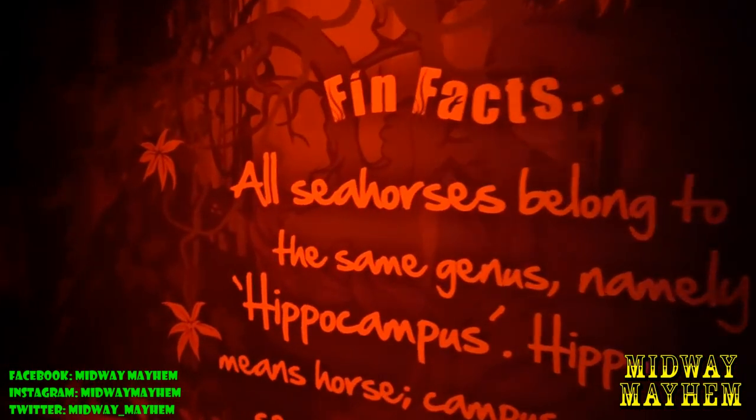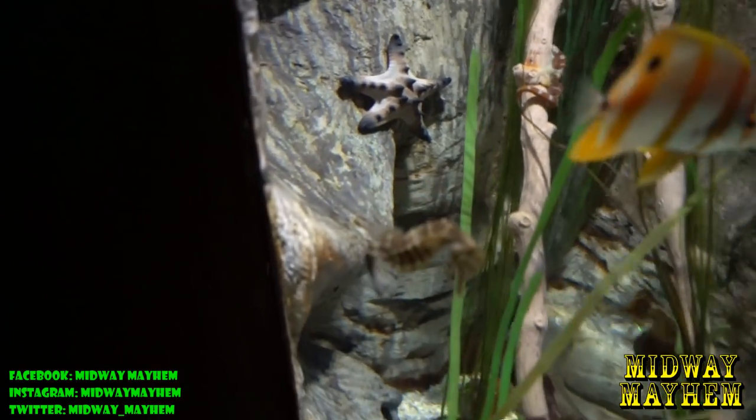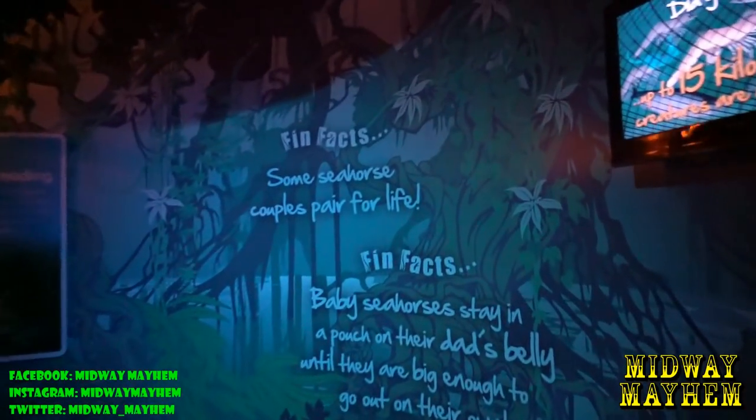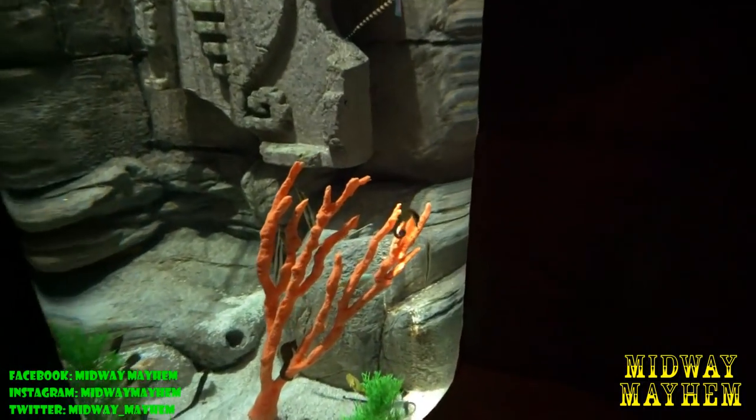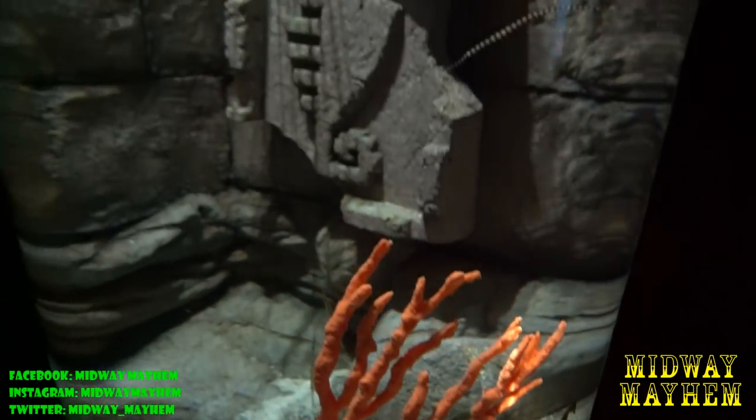Seahorses. So it looks like the next area that we're going into over here is going to have seahorses. Looks like some ruins as well. There's a seahorse. See? It's a little seahorse. Some seahorse couples are paired for life. Seahorse breeding. You're a little baby seahorse. It's a little itty bitty seahorse.